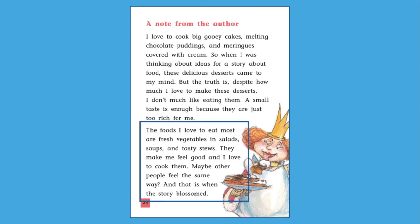The foods I love to eat most are fresh vegetables in salads, soups, and tasty stews. They make me feel good, and I love to cook them. Maybe other people feel the same way." And that is when the story blossomed. Writers get ideas from their own lives, don't they?